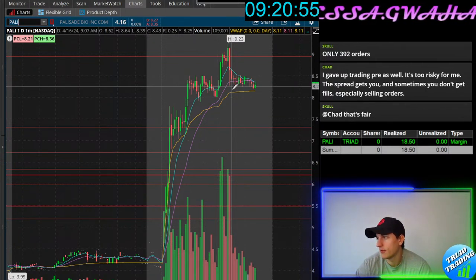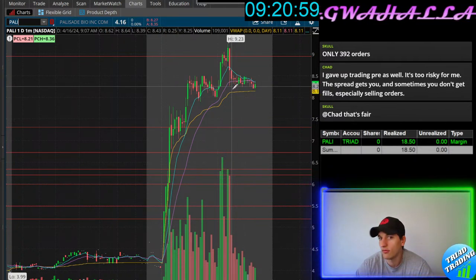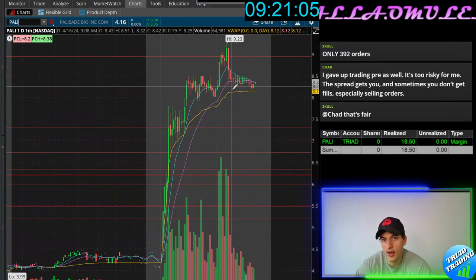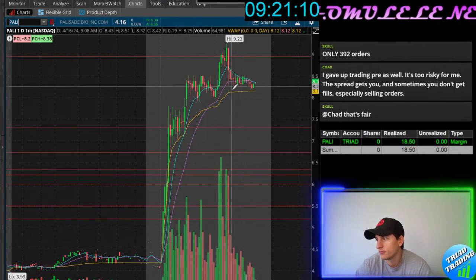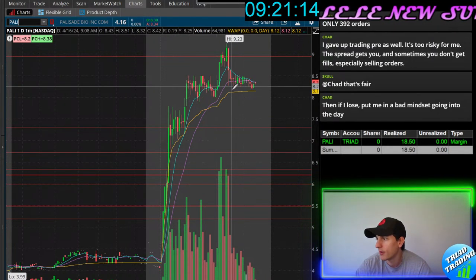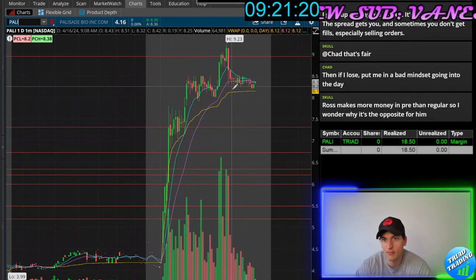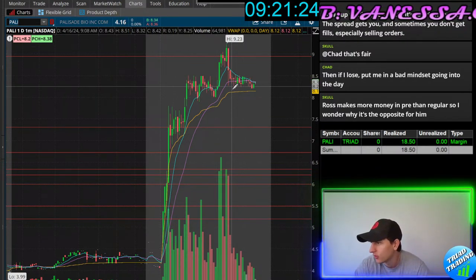It can also be a little riskier because of the limited liquidity. If the volume isn't that great, the spreads are wider, because you can't buy market; you have to buy either at the bid or ask, or with an offset. And if you lose, it puts you in a bad mindset. I've noticed that too. If you're coming in red, you may not be as aggressive, or if you're coming in green, you may be too conservative because you want to protect what you have.